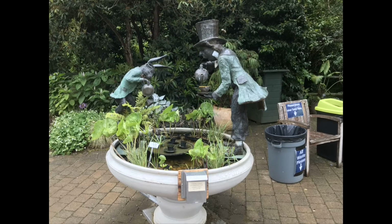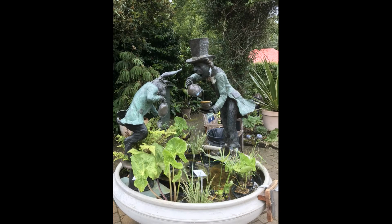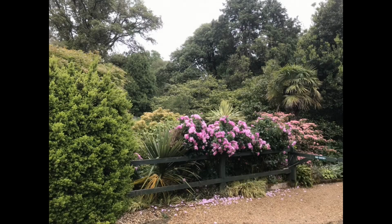Not far from where we were camped are the subtropical gardens at Abbotsbury. These are very well worth a visit. There are a large number of sculptures following the theme of the Mad Hatter's Tea Party, and these are scattered throughout the gardens.